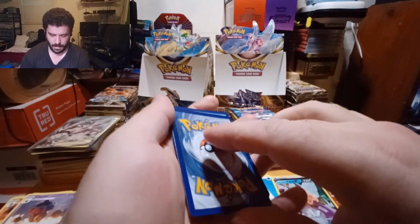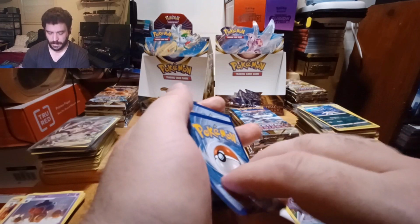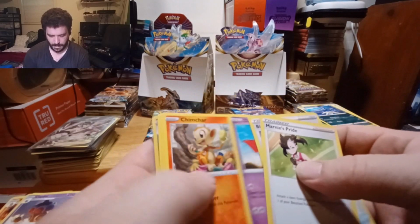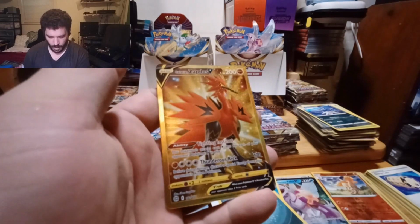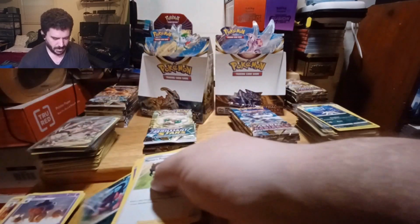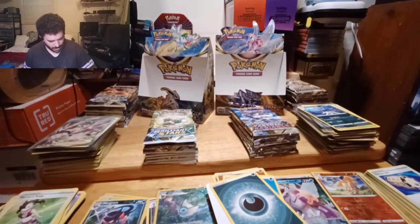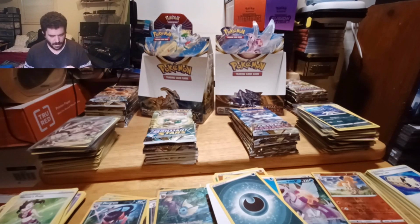Okay, let's go. You know what? We missed a fighting, and I haven't been saying fighting, so fighting. Darkness. Dang it. Okay. Oh, gold Zapdos. Ooh, that is good. That is good. And you want to know something? This guy, until I put him in the binder, is also getting a hard shell. Oh, yeah. Alright.